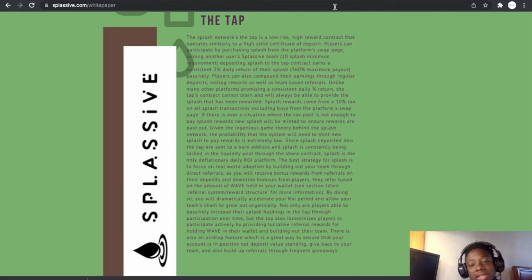Depositing Splash to the TAP contract earns a consistent 2% daily, and the maximum payout is 360%, which would give us 180 days. Players can also compound their earnings through regular deposits, rolling rewards, and team-based referrals.